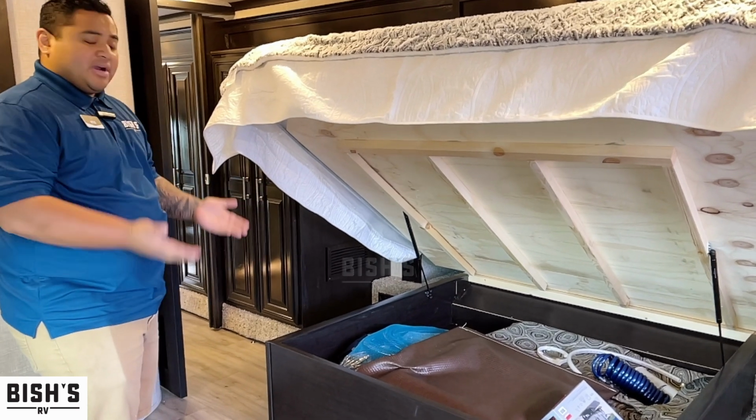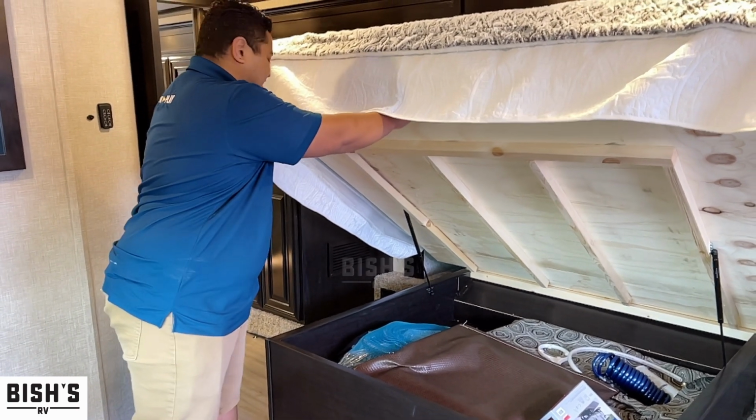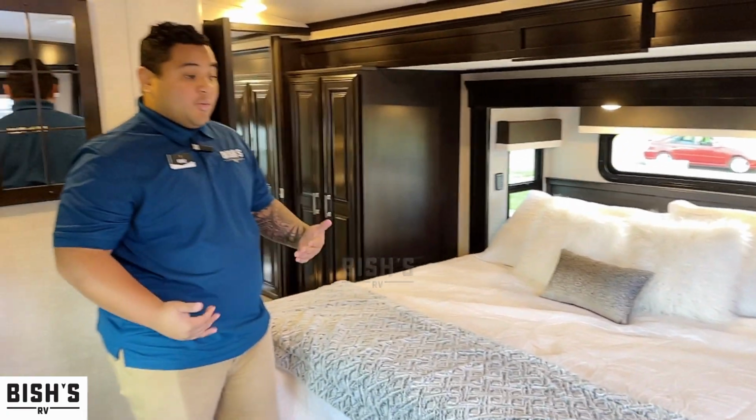Then, as you can see, there's more storage on the bottom, and it did bear all of the weight, so I barely pushed on it to go up because it's got those springs, which is really nice. So for the people that are a little bit not as strong, you don't have to worry about pushing this down or lifting it up because it does it for you.